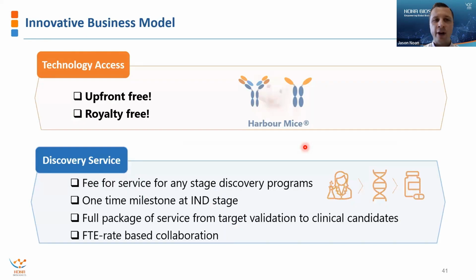So that brings me to the final slide, and that would be just to mention our innovative business model at Nona Biosciences. I think this is truly amazing that we have no upfront fee, and we also have no royalty fee. So this is our open access for our technology, the Harbour mice, whether H2L2 or obviously the HCAb, especially suitable for cell therapy.